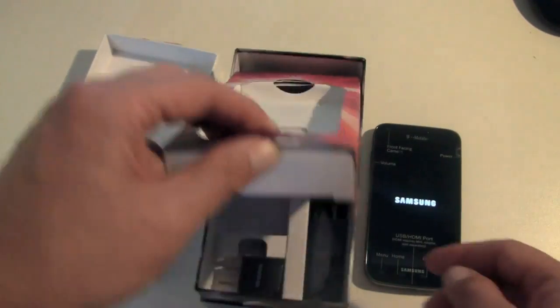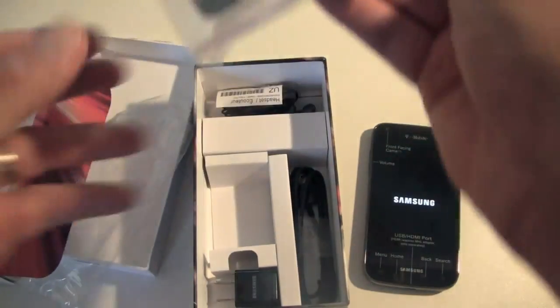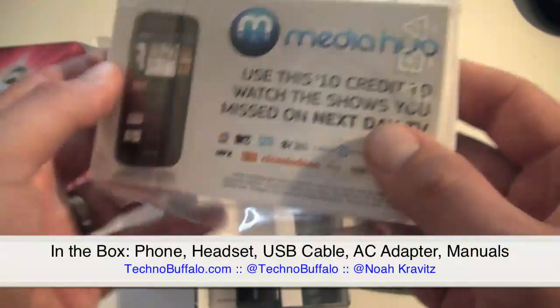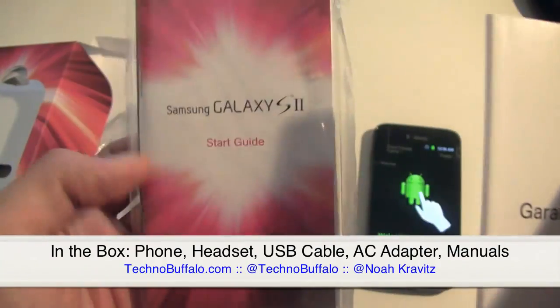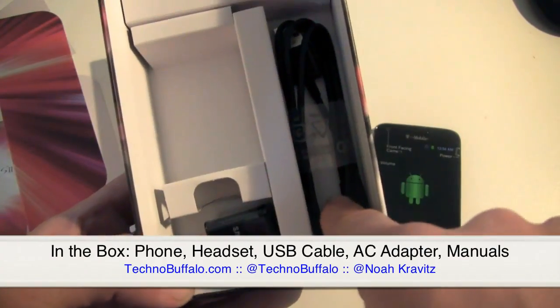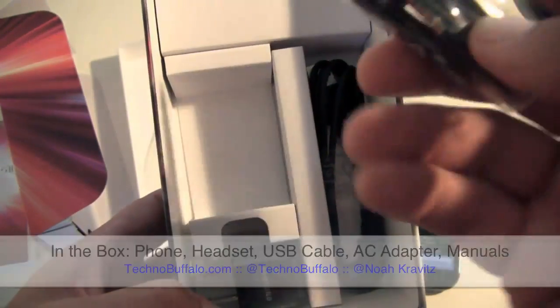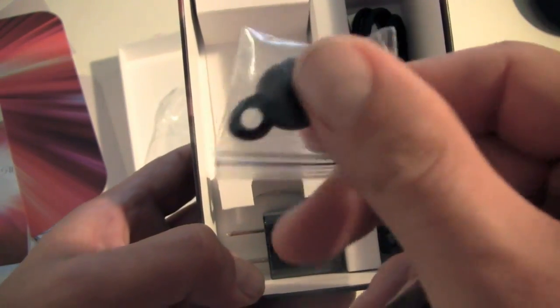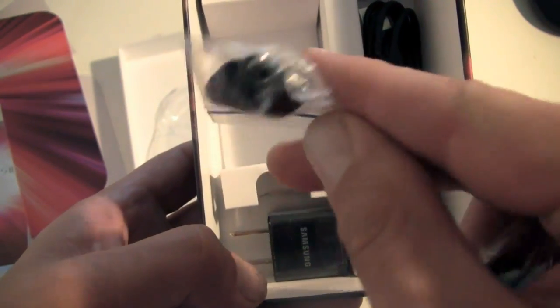Anyway, in the box, you get the phone, you get $10 worth of credit for Samsung Media Hub. Terms and conditions, start guide, all that good stuff. You get power adapter, USB cable, and your headphones, the earpieces, a couple different sizes there.